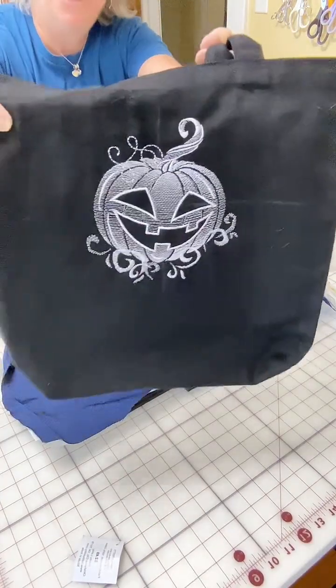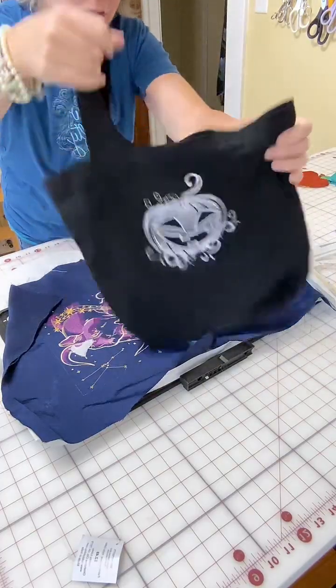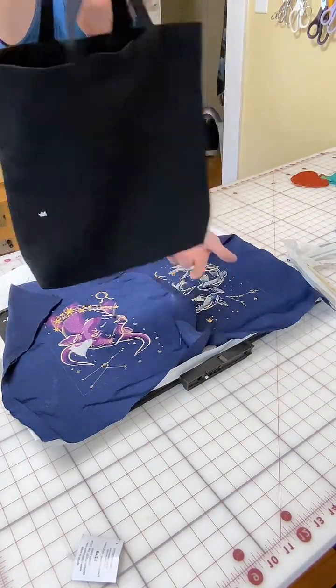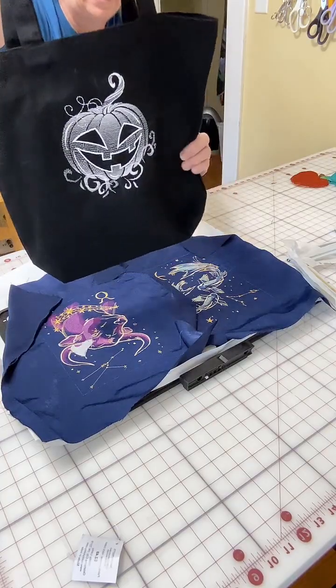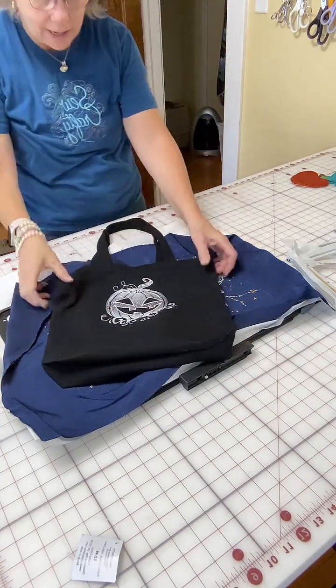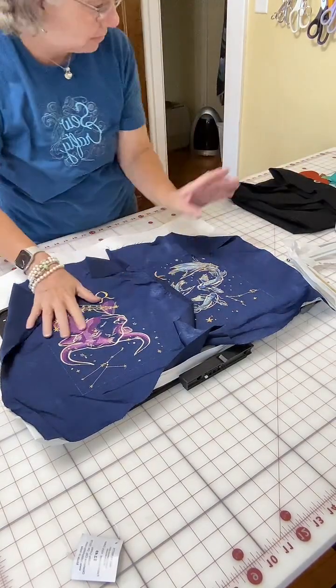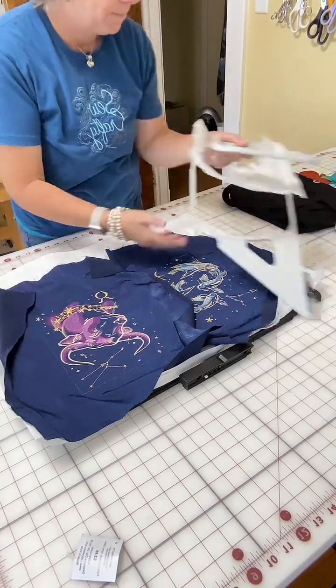But I did not do this in glow in the dark. I could if I wanted to. I could also add something to the other side, but I feel like one side is enough on this bag, and I have a couple more, and I do want to try doing an astrology panel on one of these bags.